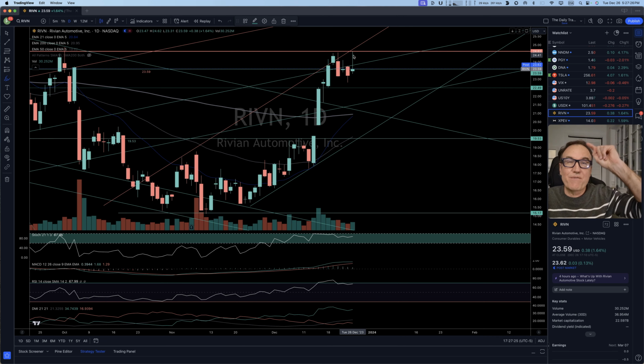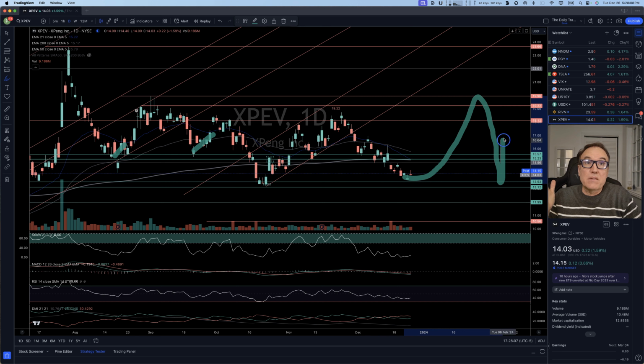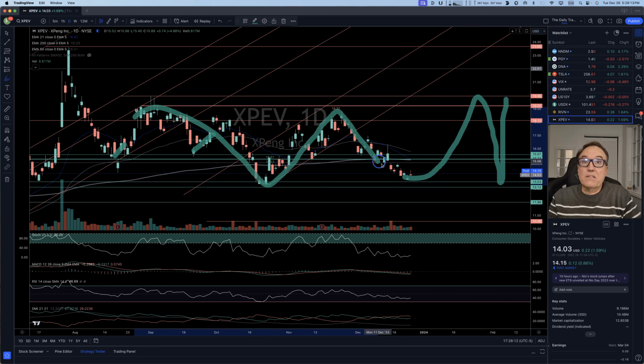Okay, Xpeng, we are at the bottom right here at 13.53. So we should be having buyers. So we see a bit of buyers because we are bouncing right here. So this is what we are supposed to see. It is supposed to bounce on this and bounce on that, until it stops. So far, it has not stopped a lot, but this is the expected behavior.